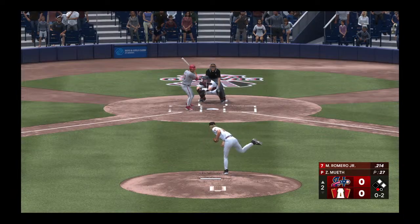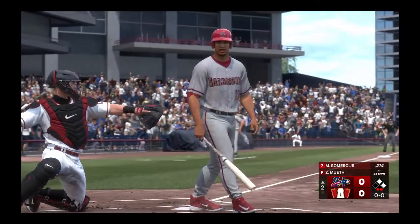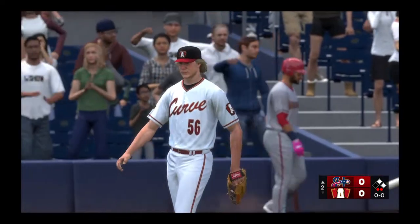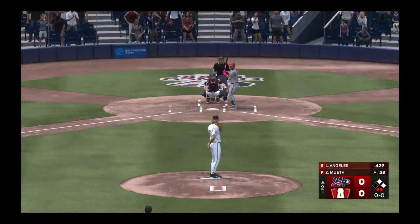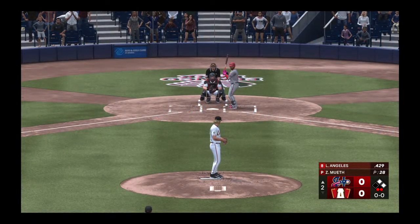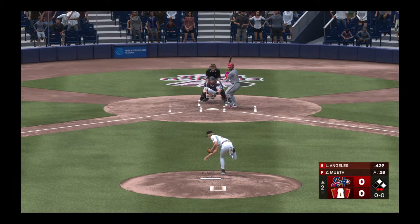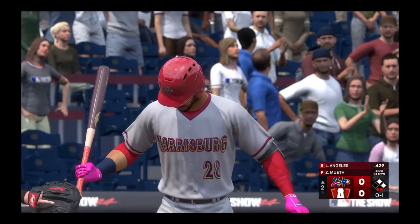0-2, rocks and fires. Strike three, got him swinging. That's the second out. Batting eighth, two outs and runners at first and second. Luis Angeles digs in now. Pitch is in there. It's 0-1.